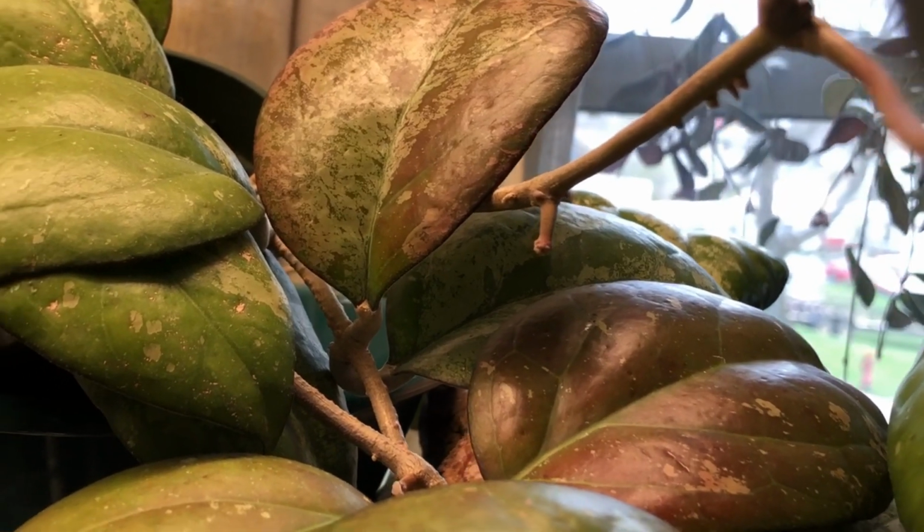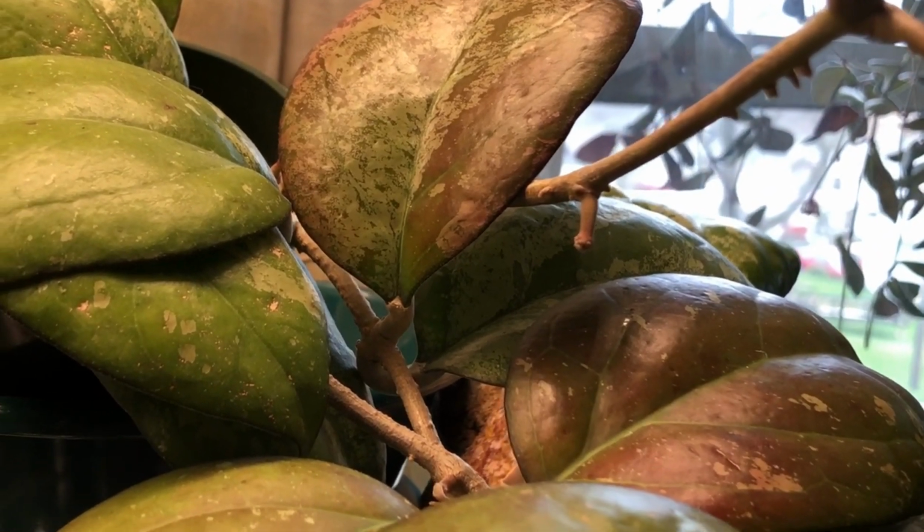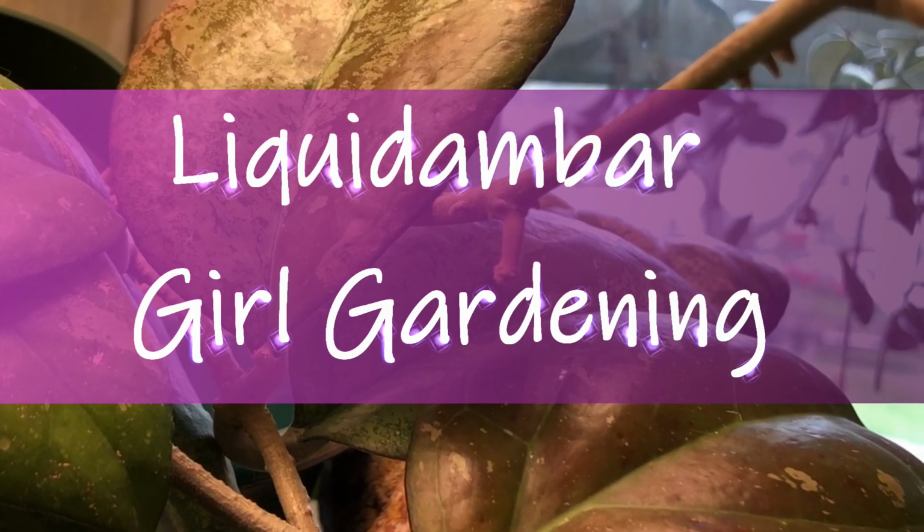My Hoyas have a mind to be making peduncles right now, and I thought it'd be fun to just go around and look at some of those.